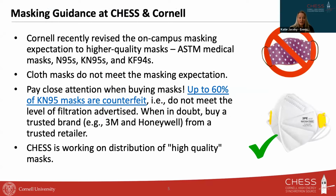So additionally, the university recently revised the on-campus masking expectation to higher quality masks, as these do a significantly better job of limiting the spread of infection than other masks. So examples would include the American Society for Testing and Materials medical masks, N95s, KN95s, and KF94s. Cloth masks do not meet the masking expectation.